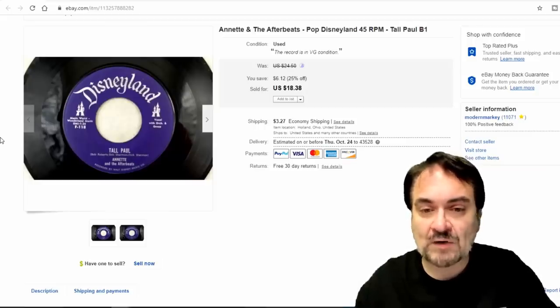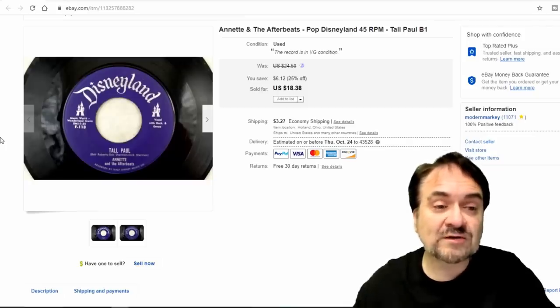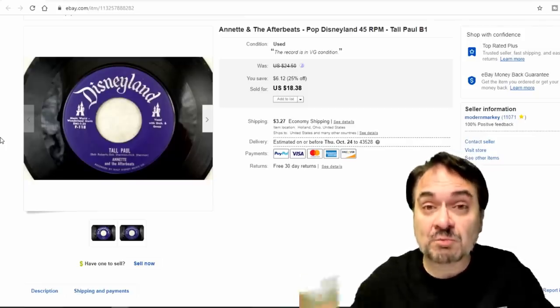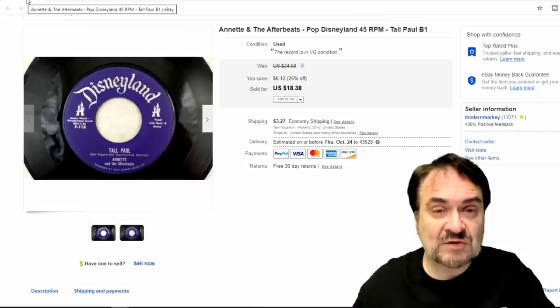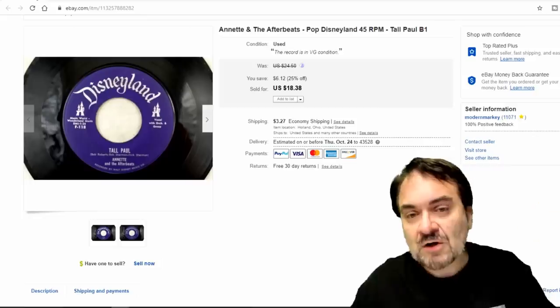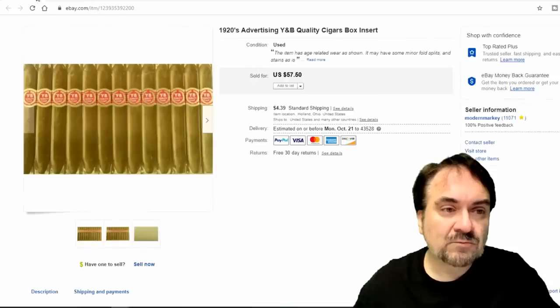Here's an Annette record, Annette and the Afterbeats. This one sold for actually $18.38, as you can see. Now this one was sold on a sale, didn't pay a dime to promote it or anything. I just marked it down and promoted it from my own side. And that's under the marketing tab too. You don't have to pay a percentage out if it sells that way. This is just through you, where you mark it down and you send out a notice or you announce it through your store that, hey, this is on sale.